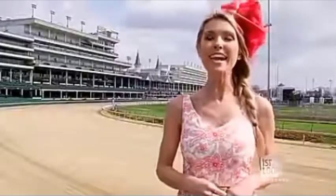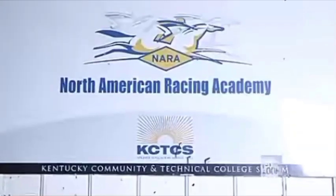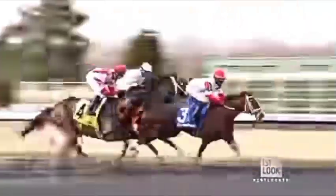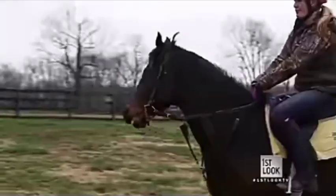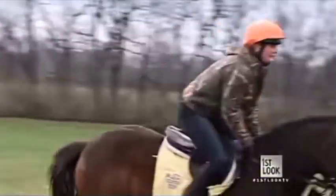Tonight we're celebrating the annual Kentucky Derby. Now when it comes to dancing, it takes two to tango, and the same goes for horse racing. So I'm headed to the North American Racing Academy to see what it takes to ride like a champion. Developed in 2006, the North American Racing Academy was created to provide quality training for jockeys, trainers, exercise riders, and horsemen. And since I'm diving into the racing world, I'm ready to get my ride on.